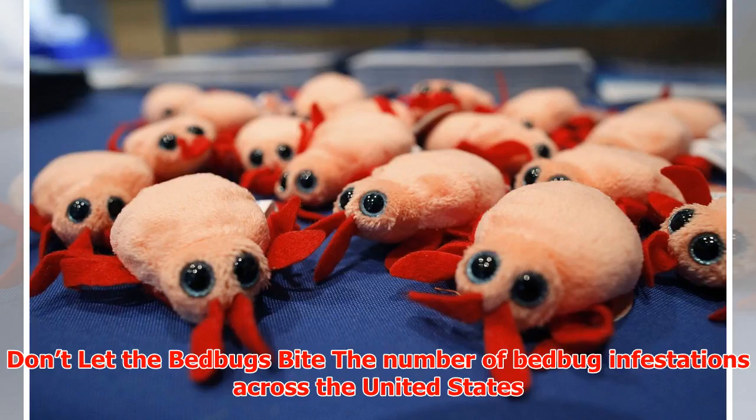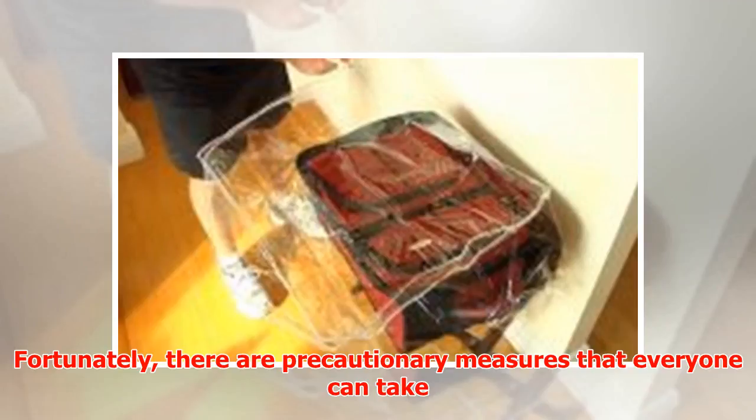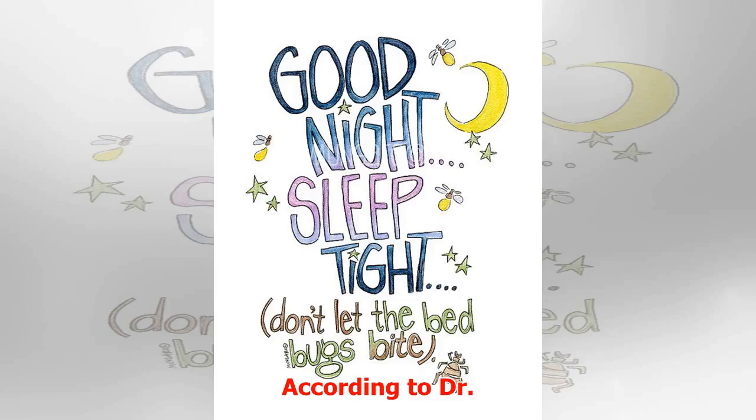Don't let the bedbugs bite. The number of bedbug infestations across the United States has risen over the past several years, and that's bad news for travelers. Fortunately, there are precautionary measures that everyone can take to avoid bringing unwanted guests into their home.